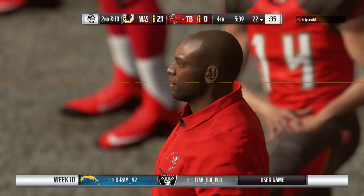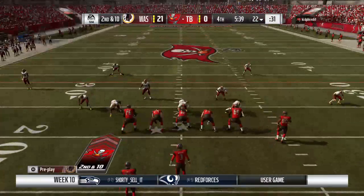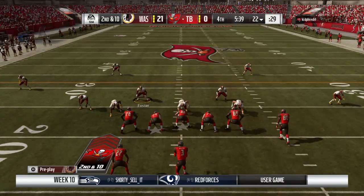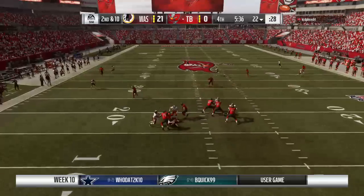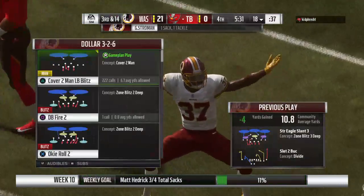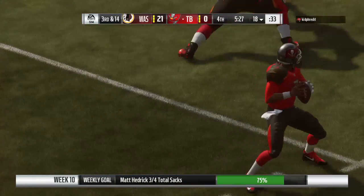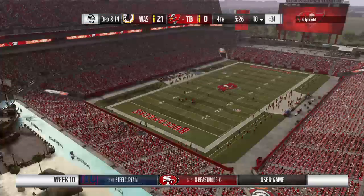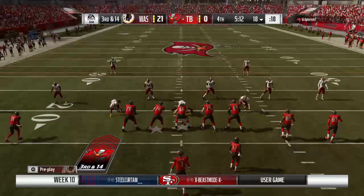Throwing to start the drive, but that one incomplete. So after the incompletion, 2nd and 10 from the 22. Throwing again, Winston on 2nd and 10. And the pressure gets there, and Winston goes down. Brandon, if I'm an offensive coordinator and I see an all-out rush like that, I file it away because I'm going to use their aggressiveness against them as this game goes on. I'm going to hit them with a screen soon.